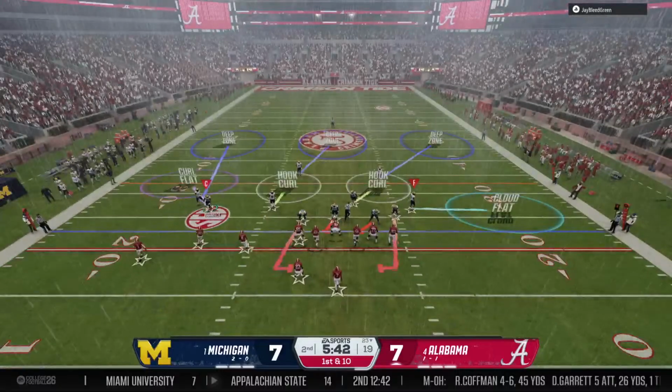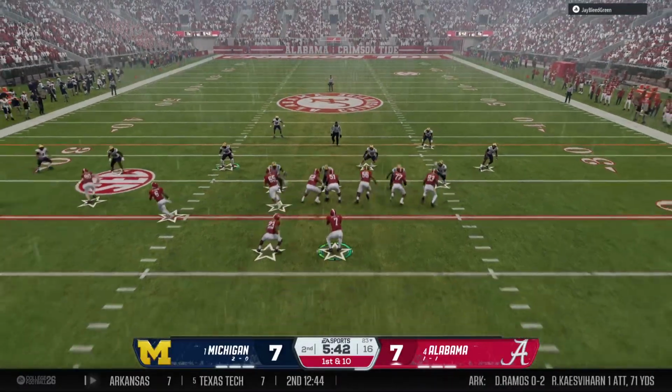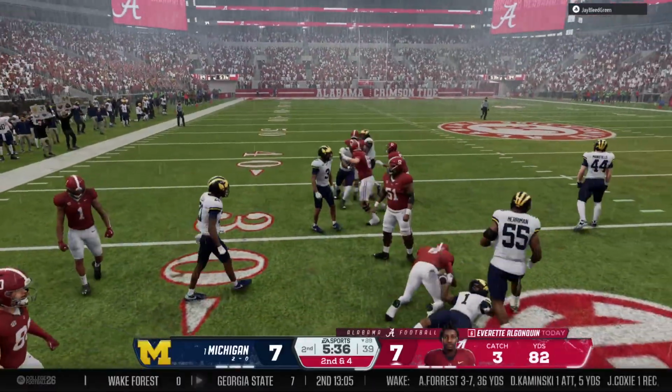Alabama's offense coming back onto the field. They were forced to punt last time. Can they get this offense going finally? Get some points out of this possession. Opening play of the drive, quick throw to the left.